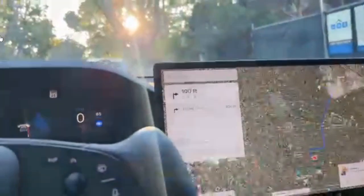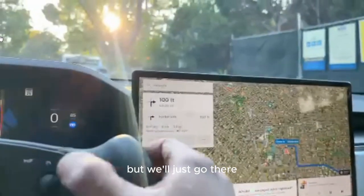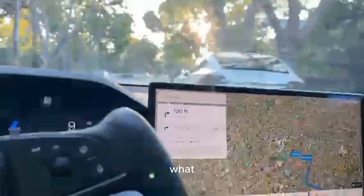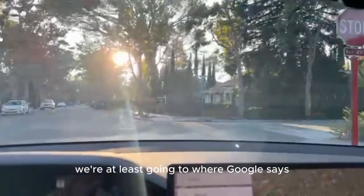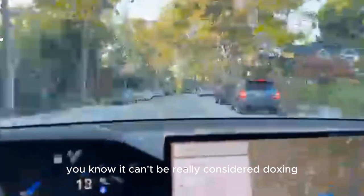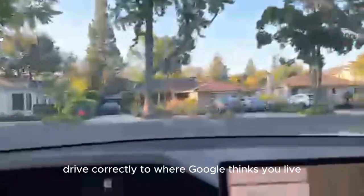Okay, so literally, we just Googled it. We don't know if this is where he actually lives or not, but we'll just go there, roughly. So let's go, guys. So now we're at least going to where Google says Zuckerberg lives. I don't think this can really be considered doxing if we just Googled it. So we'll see if it drives correctly to where Google thinks you live.